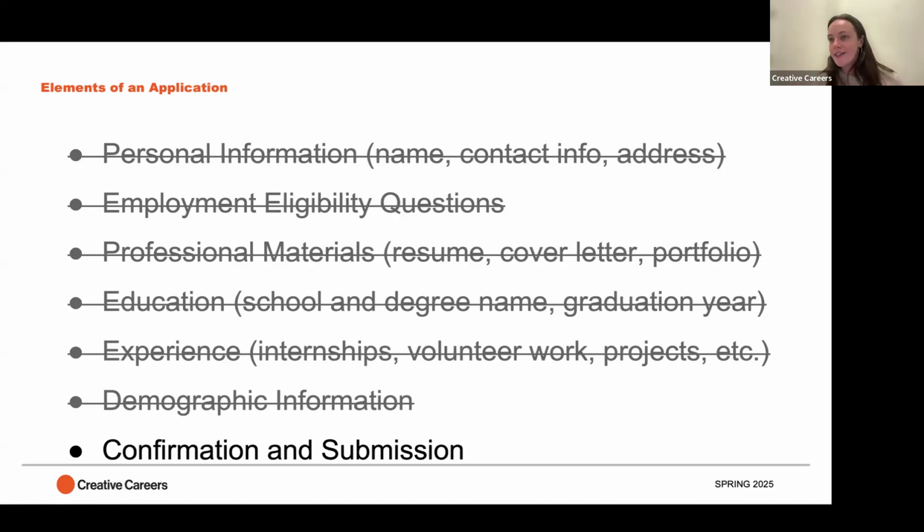This is so that if for whatever reason somebody fills out information that is not entirely accurate, the company is able to go back and say, you shared that this was accurate information, and it turned out that it wasn't. And so unfortunately, that can affect your eligibility for a position.